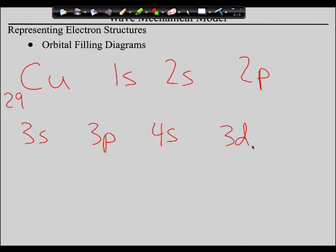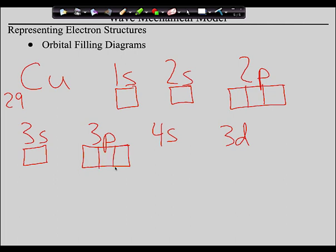Now we need boxes. The 1s is a small sphere. Draw a box. The 2s is a small sphere. Draw a box. The 2p are dumbbell shaped. Draw three boxes. The 3s is a bigger sphere. Draw a box. The 3p are bigger dumbbells, draw three boxes. The 4s is an even bigger sphere, draw a box. How many boxes for the D?